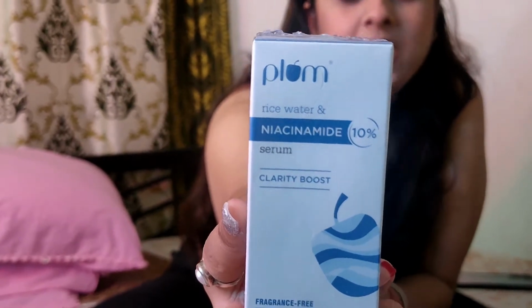Now moving on, I got a niacinamide serum. This is 10% niacinamide serum. This is for clarity booster. This is rice water and niacinamide. This is how the packaging looks like. Now if you are working on some targeted spots, I would suggest you to go ahead and check this niacinamide serum, because again this is in budget. प्लम के रेंजेस बहुत ही अच्छे हैं विद इन द बजट एंड रेंजेस, एंड प्रोडक्ट की क्वालिटी भी बहुत अच्छी है. If you are looking for some good serums, go ahead and check Plum's website. Moreover, this is going to suit all skin types, so you need not worry about that. This is the next purchase.